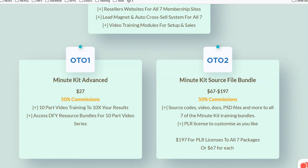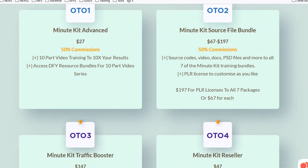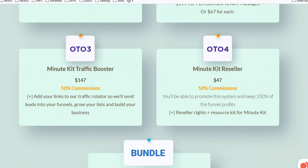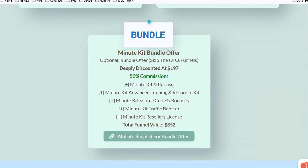There are a couple of upgrades, OTOs, that you might be interested in taking advantage of. The first is the MinuteKit Advanced, a 10-part video training to 10x your results. OTO 2 is the MinuteKit Source File Bundle. It's the source codes, video, docs, PSD files, everything that comes with it. OTO 3 is the MinuteKit Traffic Booster. Add your links to the traffic rotator so that it can send leads to your funnels and grow your list and build your business for you. OTO 4 is the MinuteKit Reseller, where you'll be able to promote this system itself and keep 100% of the profits. And there's also the option for the bundle. It's the MinuteKit bundle offer, where you get the front end and all of the OTOs for one price.